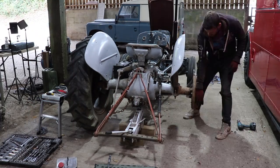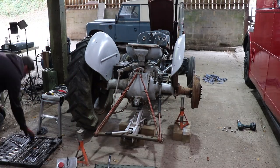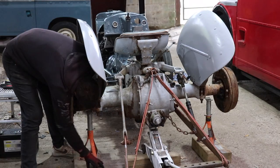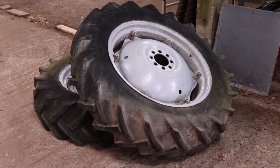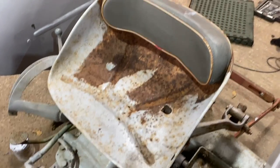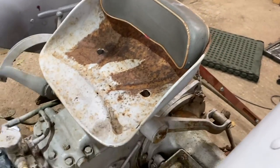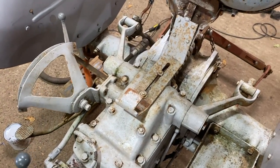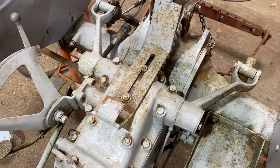Over the next few days, my Tractus Insania condition does not get better. In fact, it gets even worse, and I continue to pull major components off of my tractor. So I'm pretty bored of looking at this horrible seat. It's not even the correct one, so I'm going to remove it and get rid of all this rusty old tat, and then we can paint the underneath.